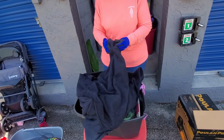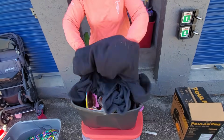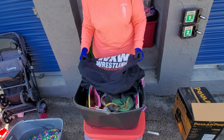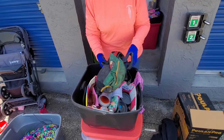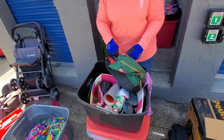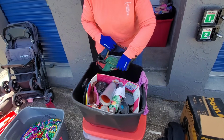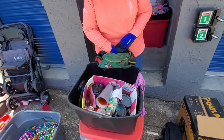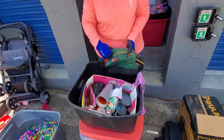This is the unit that just keeps on giving. Garbage. WXW Wrestling. Ooh, finally a name brand, but Tommy Hilfiger. Fanny pack. Let's see if they left anything good in their fanny pack. Ooh, it kind of stinks. Nothing good in there.